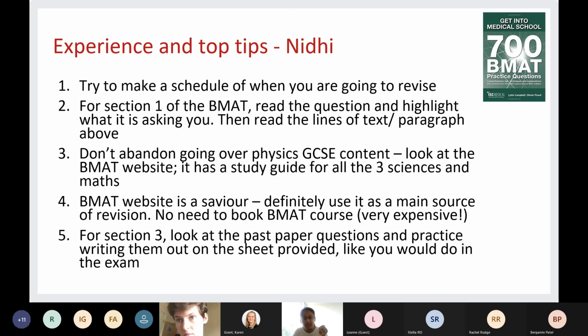They have study guides for your GCSE content, like your 3 sciences and maths. So it's really what I did, I just printed all of them out, and then I just highlighted and went over all of them, just to see if there's anything that I needed to look over, what I'm confident with, what I'm not confident with, to gauge what your strong points and weak points are.